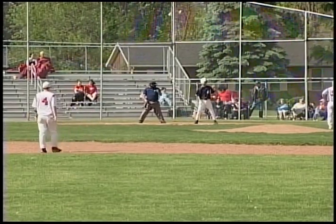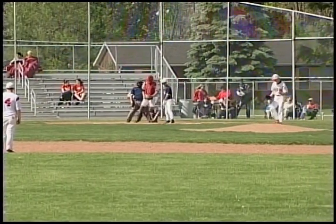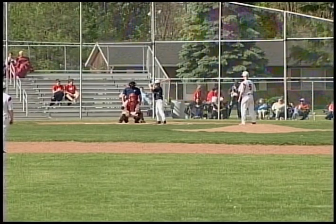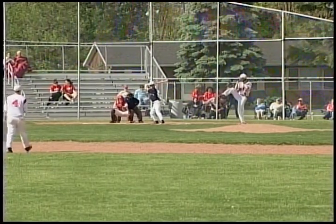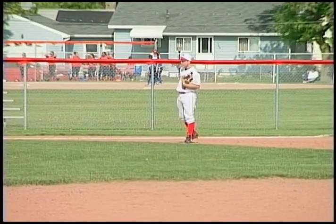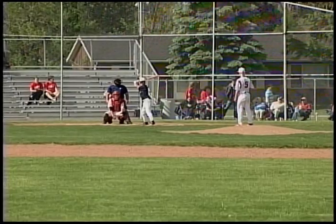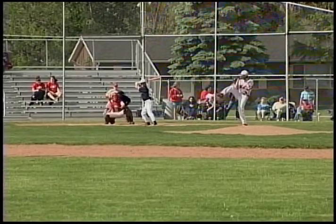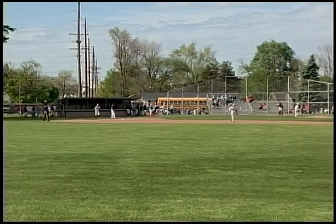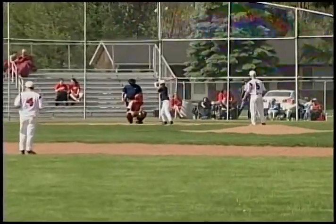Swing and a miss there. That's Jacob Minot. Another swing and a miss, strike 2. And Marshall's showing that he could put up some solid strikeout numbers in this one. Pitching very well so far for the Big Reds. That one fouled off, back up and out of play. So he will stay alive.